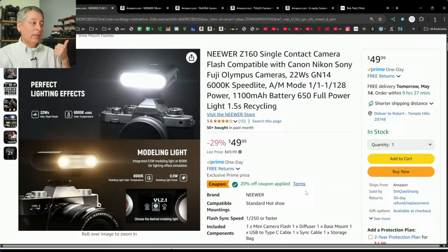LED display, internal battery for faster recycle times. Actually, it says it right here, 1.5 seconds. 650 full power flashes. You don't have to worry about batteries. Just charge this once and it'll last you a long time.